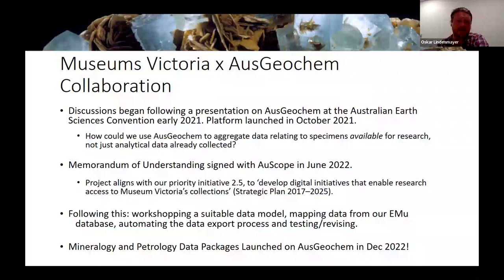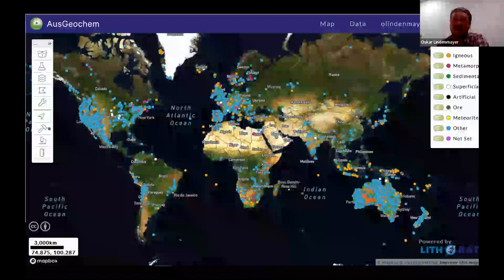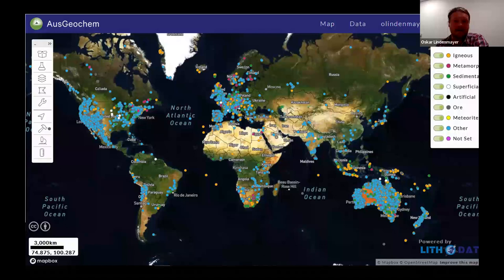And this is what the data looks like on a map. This was quite an exciting thing to see. It really shows the global coverage we have. And it's just a really intuitive way to browse the data. Every point on this map, for those who aren't familiar with AusGeochem, is a specimen in the collection. This is just showing our data. And you can click on them and get more information.